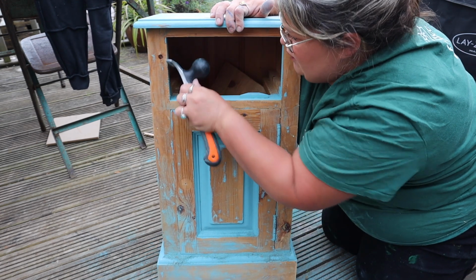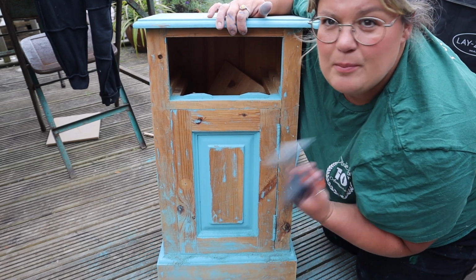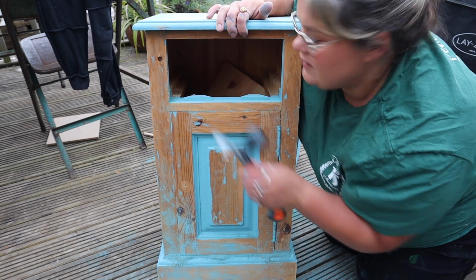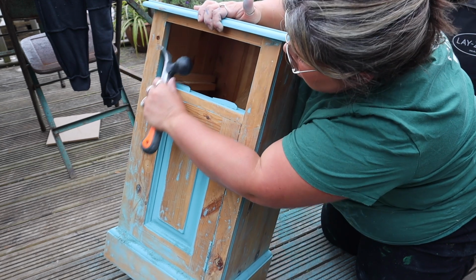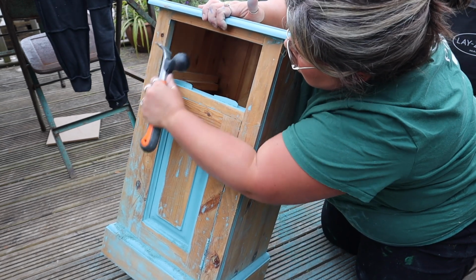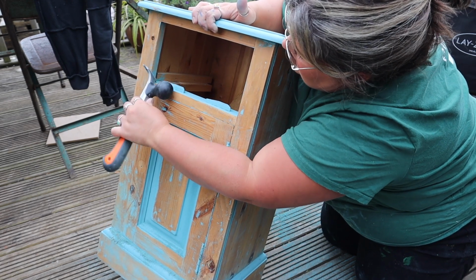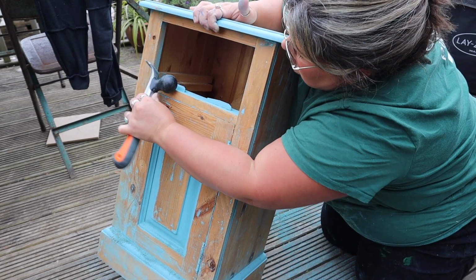I'll get the majority off with my scraper, and then I'll probably go in with some sandpaper just to get the last bits off. So for that inner bit, there were quite a few drips in there as well, so I'm just going to get the worst of it off with the blade, and then, like I say, I'll go in with sandpaper or something at a later date to remove the rest.